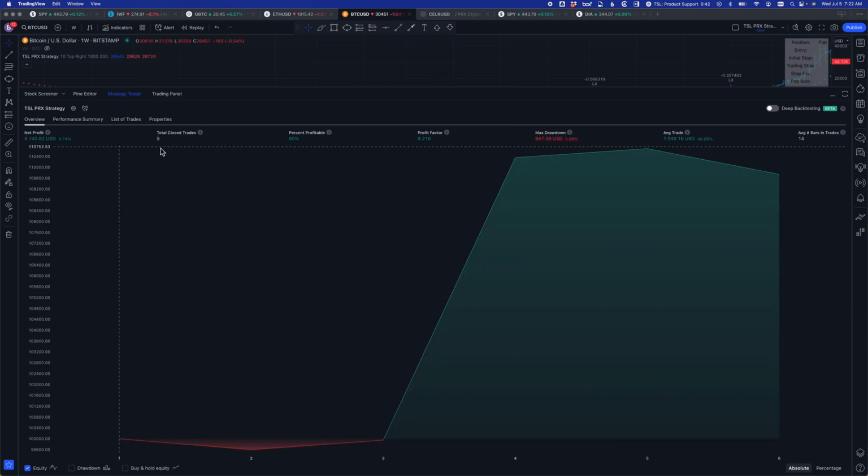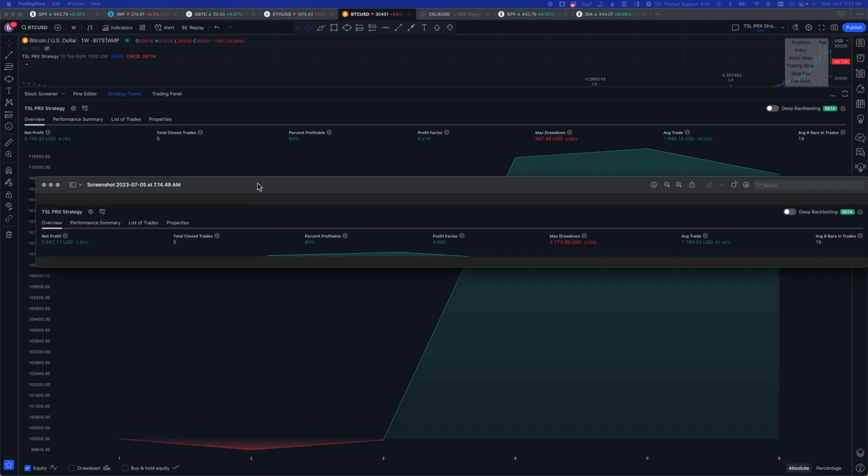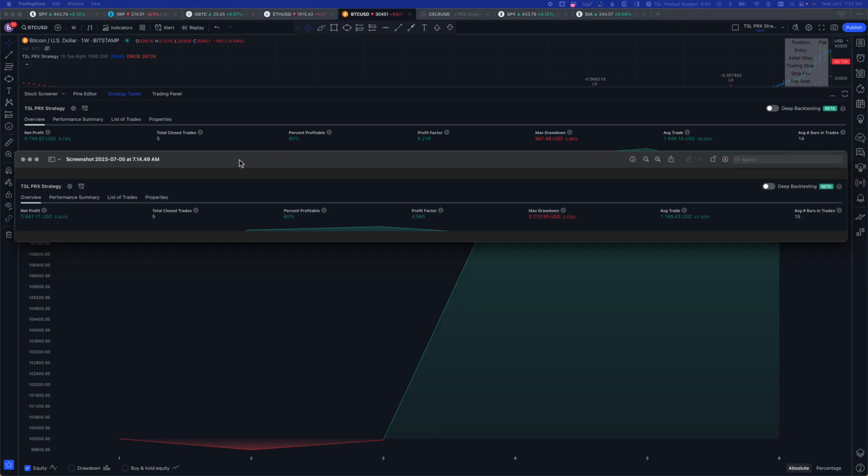Again, total number of closed trades is 5. Here we have a net profit of 9.7, percent profitability 60%, profit factor 8.22, max drawdown of minus 0.95, and an average trade of 1.95. And if you want to compare that to how Ethereum looked, here's a screenshot of that.